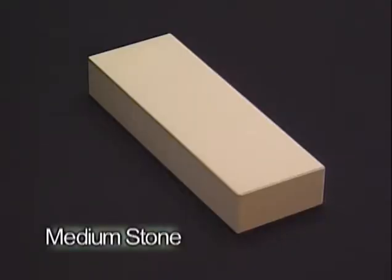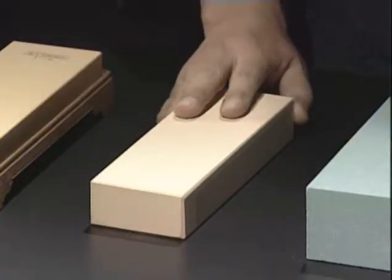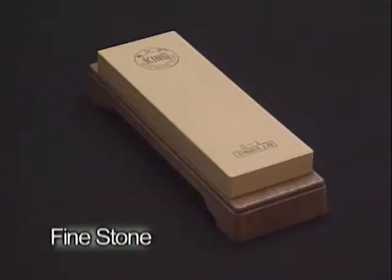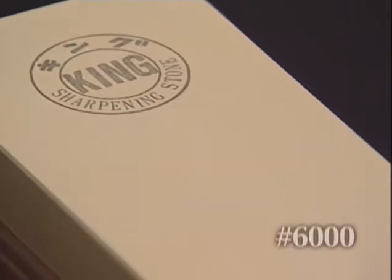The grade of the medium stone is 1000. The medium stone is the most popular among chefs. The grade of the fine stone is 5000 to 8000. A grade of 6000 is the most useful.